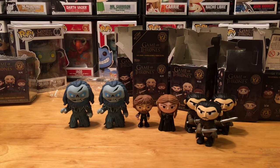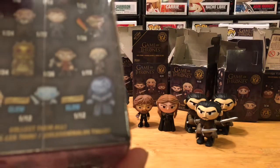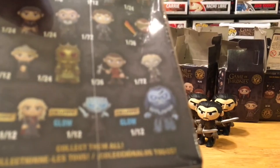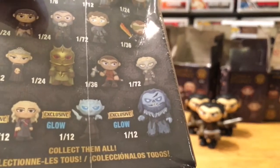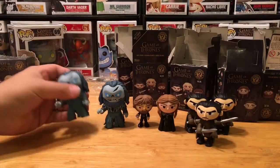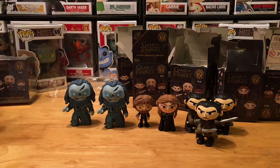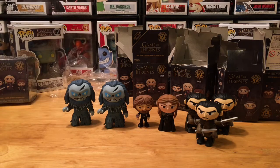It says on the back here that they glow. So the Night King and the Giant White are supposed to glow, I guess maybe glow in the dark or whatever, so I'll have to check that out later, but that's pretty cool. They look similar to the Jack Torrance from the horror series, where it was the blue color, but that was just to make him look frozen, of course. Unless he glows. I don't know. I never checked that out. I have to go look and see if that one does that or not. All right, so this is number 8.